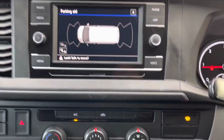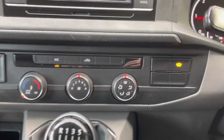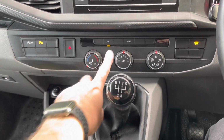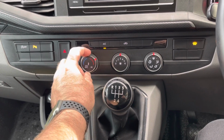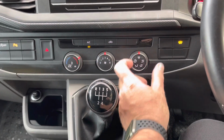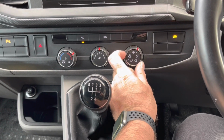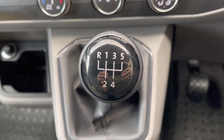Moving away from the media screen, you will notice that this van is fitted with a heated front screen for cold winter mornings. You'll also notice it's fitted with air conditioning for hot summer days. Here we have the temperature control switch. It's also fitted with a 6-speed fan motor. Here's where you can change the direction of the heat if needed. And lastly, here we have the 5-speed manual gear stick.